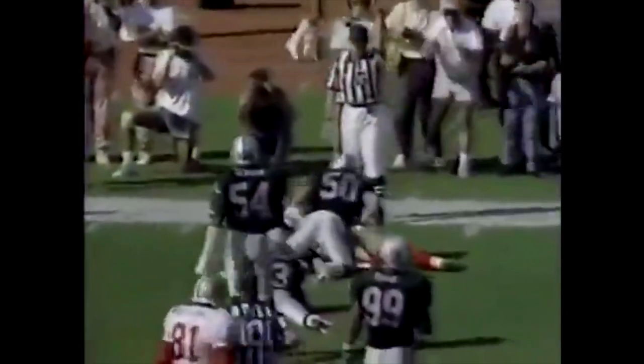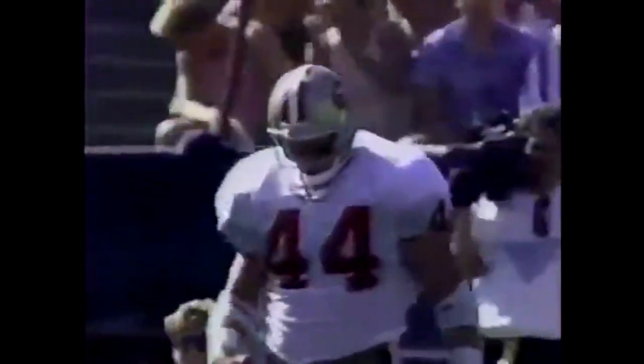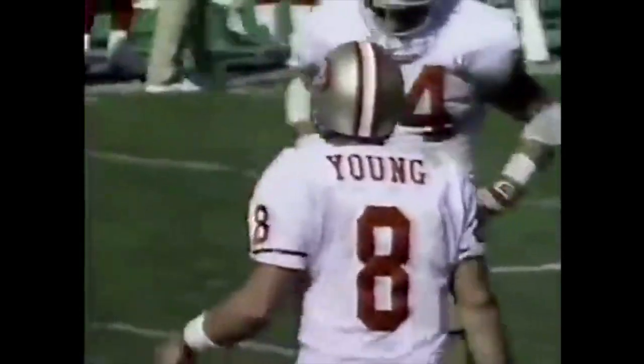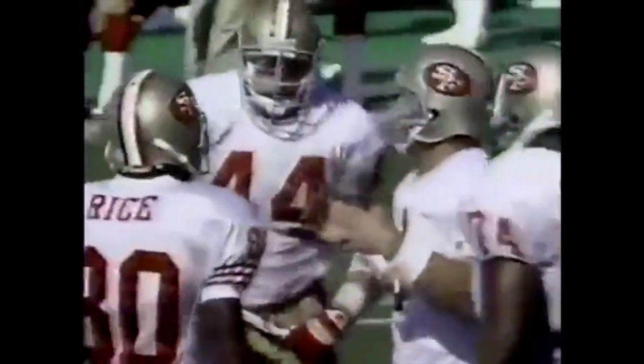Young to throw it. Flag on the play, out in the flat to Rathman. He's down at the 5. Well, that play didn't count, Pat, because they blew the whistle. The whistle was blown before he ever threw the ball. Movement against the 49ers before the play ever got underway. Yeah, when they move, then they just blow the whistle and stop the play right now.